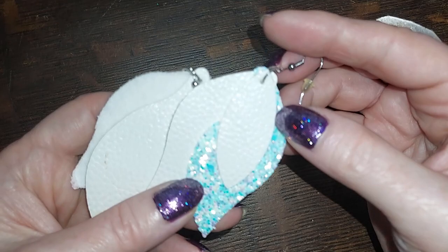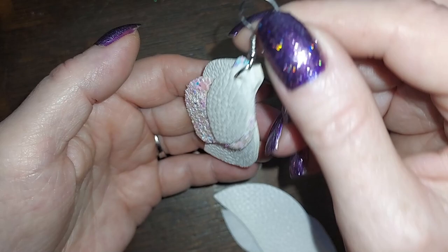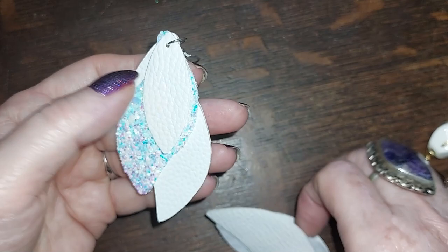They're the, you know, faux leather. White with like a blue and pink shifty. Look, it's shifty. Look at the shift. Isn't that cool? Those are neat. I'm going to do those for 3. And they're feather light. They weigh next to nothing. Okay, that can go in there.